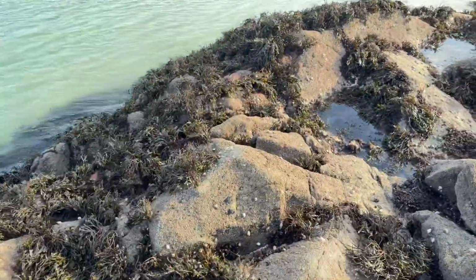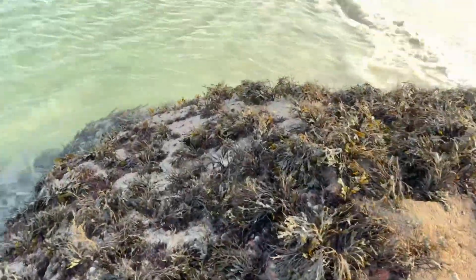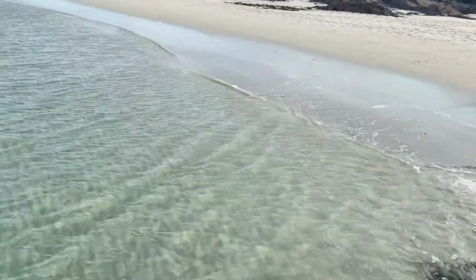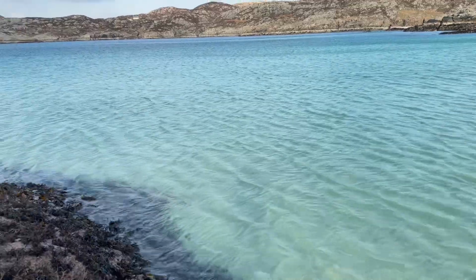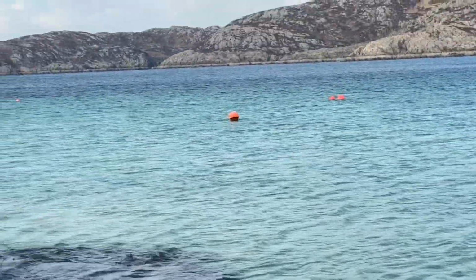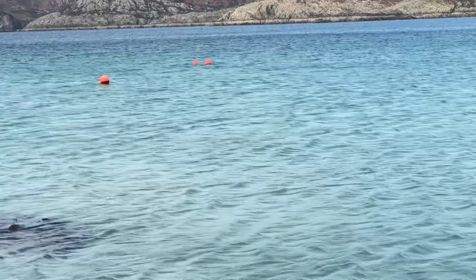And then just over here, there we go. Look at this. I've got to watch where I'm standing though. I don't want to fucking slip in this. Well look, that sand comes right under. Look at the colour of that water. Isn't that beautiful? Right there, where the boys are, that's marked off for you to go safely scuba diving.